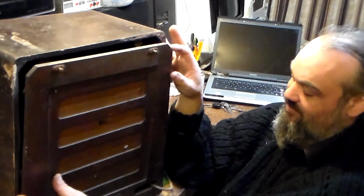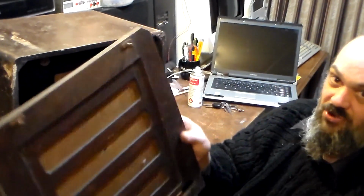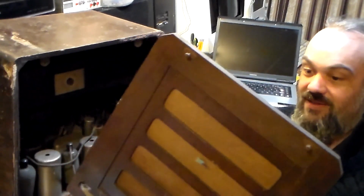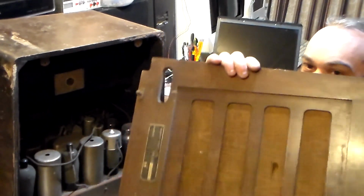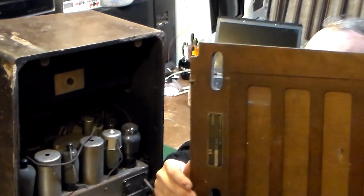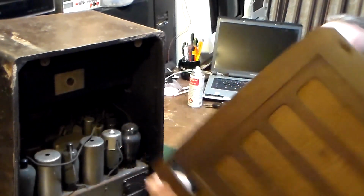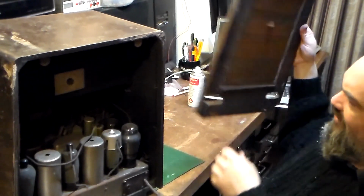Right, so that's the back removed. Unlike later sets, we've got a proper solid wooden back there with a piece of cloth set in it, where later sets generally had a piece of fibreboard as a back. So it's a nice one, it shows it's a Murphy quality set.